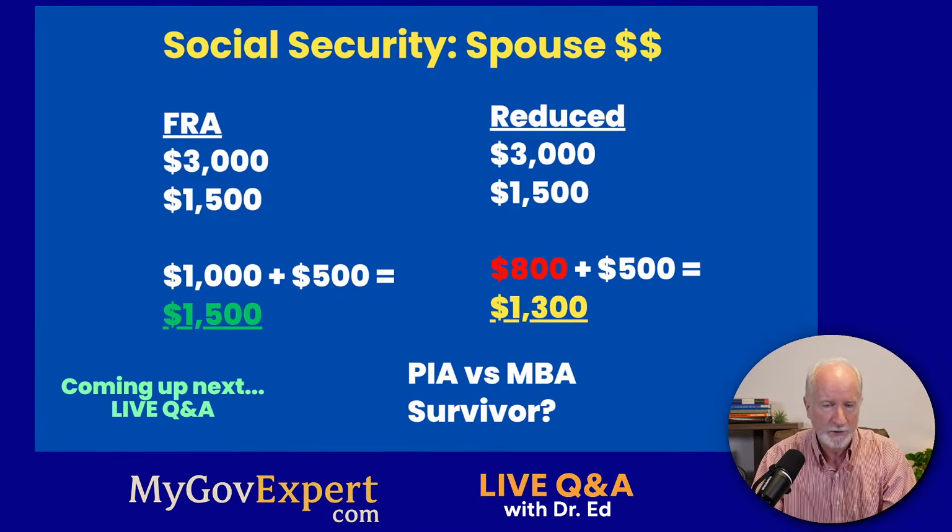And then when you go into Social Security and you file for the benefits, if you want the exact calculations based on you and your spouse's benefit amount, then you just ask them. Say, okay, if I start my benefits this month, how much am I going to get? If I wait till next year, how much am I going to get total?